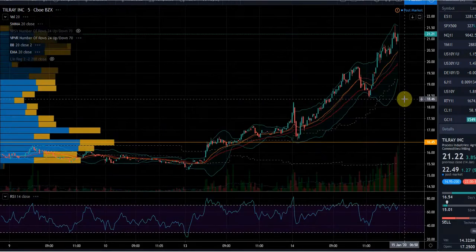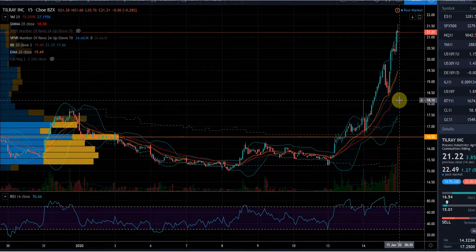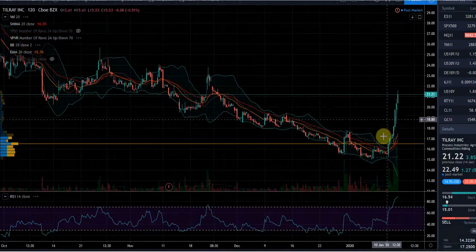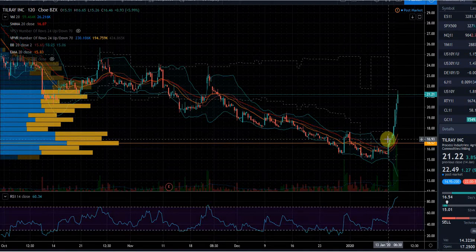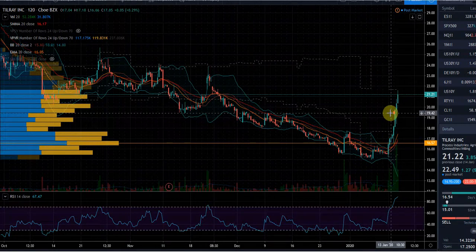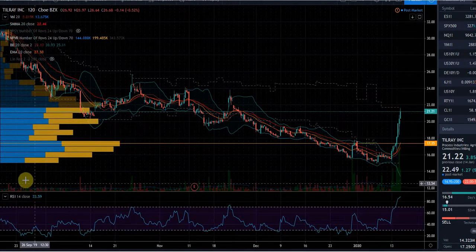Tilray. All right, I guess we're going there. So Tilray had a good day. This is a 2-hour chart. So you can see the headline came out, I don't know exactly when. And it hasn't seen a rally like this in a long while. Well, in a recent while at least. So since last October at least.